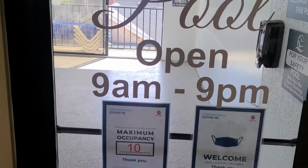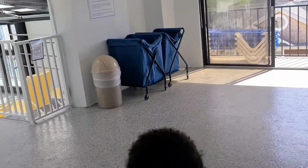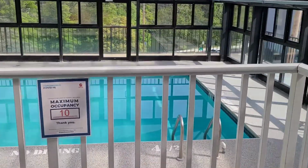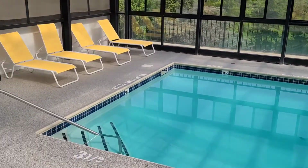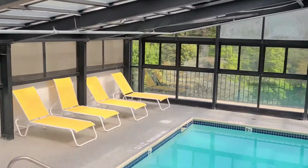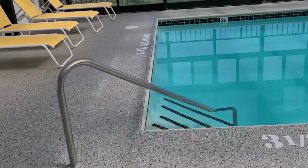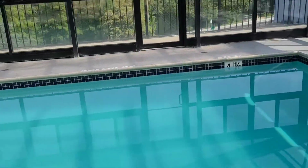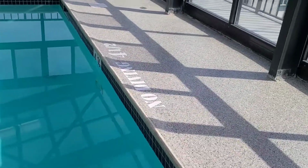Let's go over to the pool. So the hours of the pool is 9 a.m. to 9 p.m. You have a maximum capacity of 10. Ooh, nice and sunny. It has some chairs here. Pool. Nice little sunroom. You can go down the steps here. Goes all the way up to 3.5 feet, 4.5 feet. So it goes all the way to 4.5 feet.